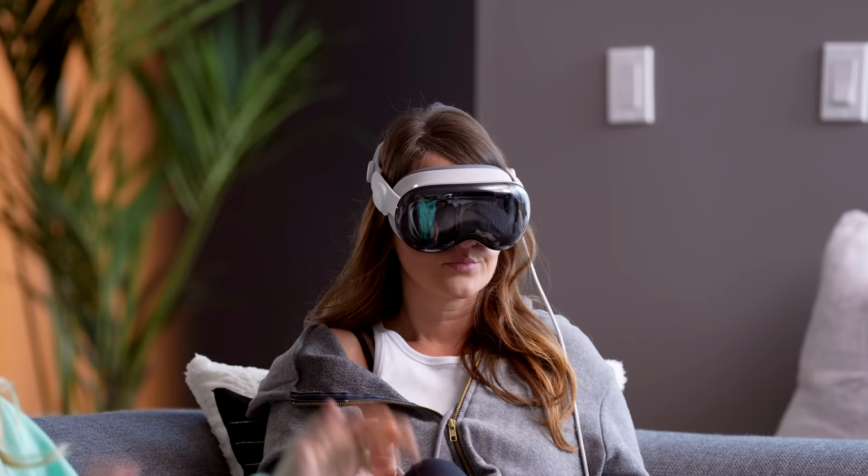Okay, so now you're gonna go into a Disney Plus environment, which is one of my favorite things because apps like Disney Plus have the ability to create these environments.